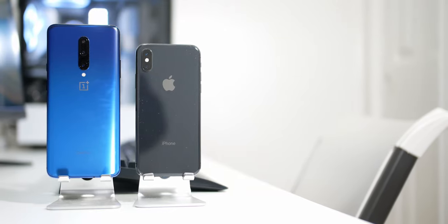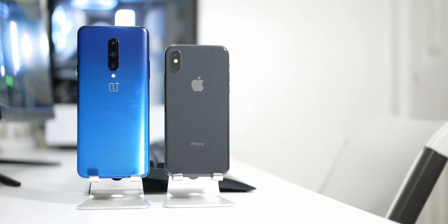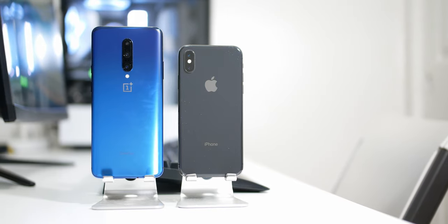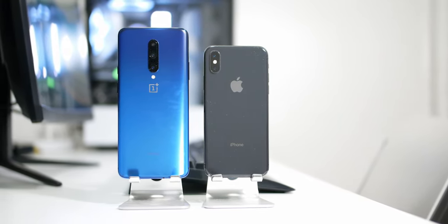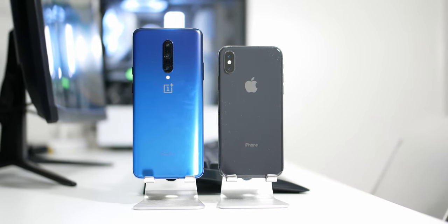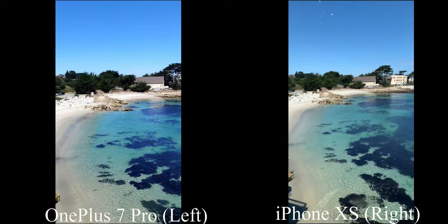I mean, if you don't want to spend the time to edit, then the OnePlus 7 Pro definitely makes the food look a lot better. And if you want to have a more flat color from the photos, the iPhone XS does a little bit better. And for the video comparison, I prefer the iPhone XS for sure because it's definitely a little bit sharper and more stable because the optical image stabilization is more mature than on the OnePlus 7 Pro.